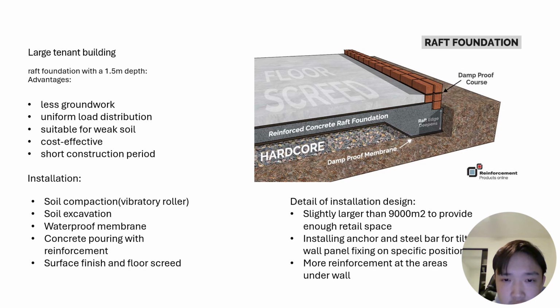There are some more design considerations. For example, more reinforcement is used in the concrete under the wall. Secondly, exposed bolts and embedded plates will be placed inside the concrete before the pouring for the wall fixing.